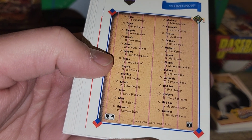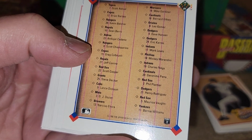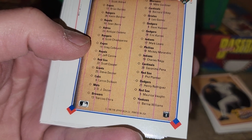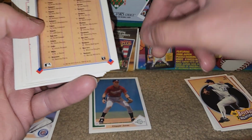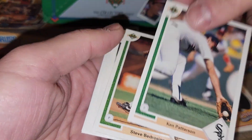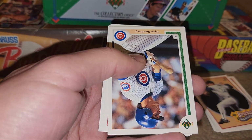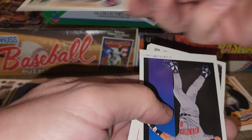Jeff Conine was a decent player. Some of those guys had decent careers. Maurice Vaughn, better known as Mo, of course. Ken Patterson, Steve Bedrosian, and the Red Sox. There's a good Hall of Famer, Ryne Sandberg.